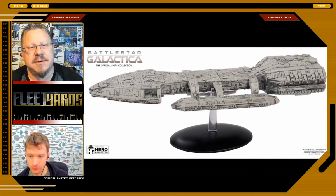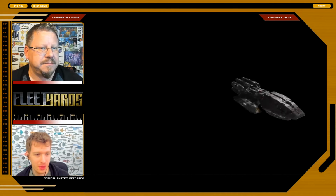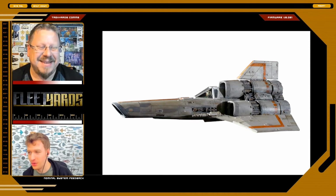I love the TOS Viper. It's my favorite Eagle Moss model by far. I said that to my dad today. I was like, you know what? He likes this one the most. No ifs, ands, or buts. And this is the butt of the Viper. He knew I was going there.